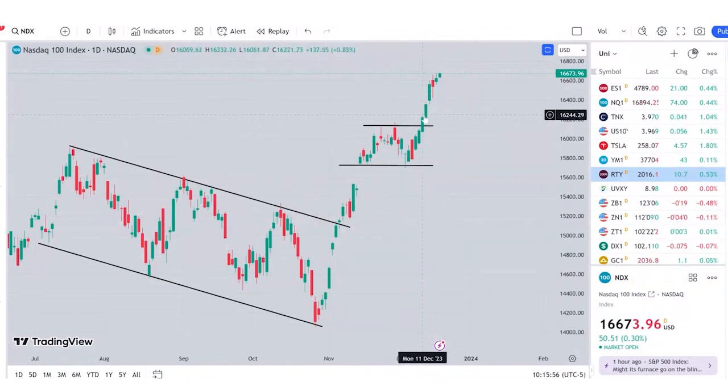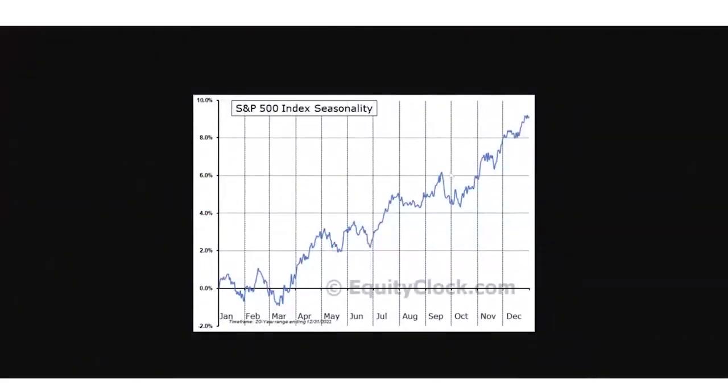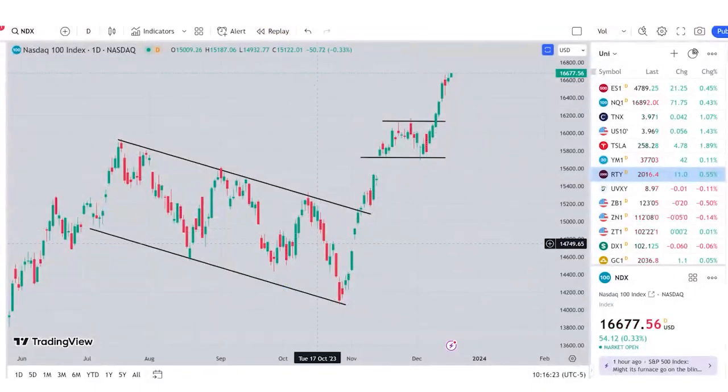So we're definitely bumping up against overbought conditions, but we're now entering, let me show you the seasonality chart, we're now entering this extremely seasonally bullish period. These final 2 weeks, you can see it right here in the upper right hand corner of this chart. This is a really bullish 2-week period. So as much as the market is overbought, it can continue to be overbought. So definitely don't fight this market.